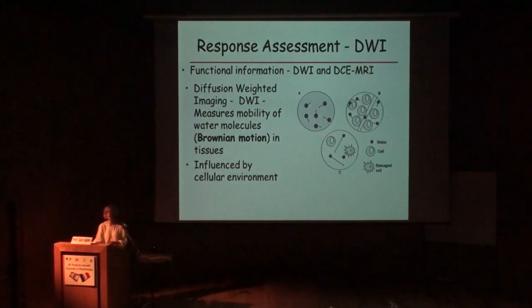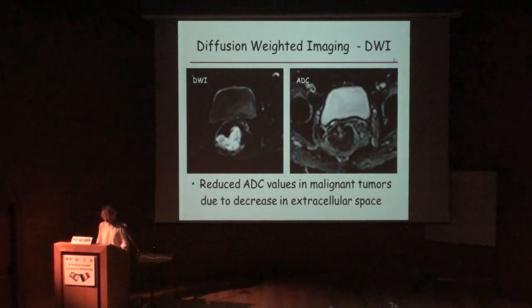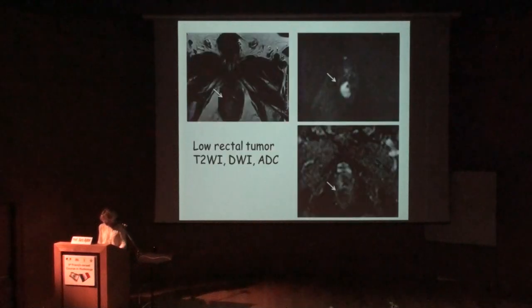Here comes the place, maybe, for diffusion-weighted images to help us. I'm not going into the theory because you had a lot yesterday and today. I just mention that diffusion-weighted imaging is now being used to assess response and even to predict early response. And how does it work? This is the diffusion-weighted imaging of the cancer, and this is the ADC. You see high diffusion-weighted signal and low ADC. Low ADC means restricted movement, so it means a lot of cells, it means cancer. When we give therapy, we kill the cells, so there is less restriction, and the ADC is rising.